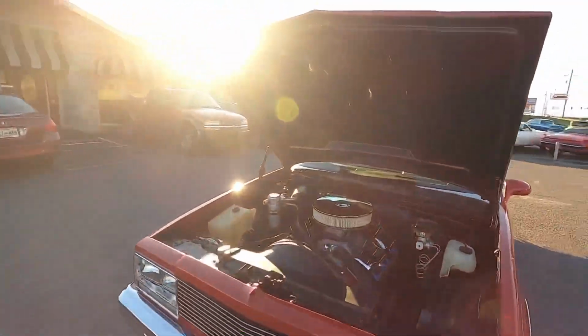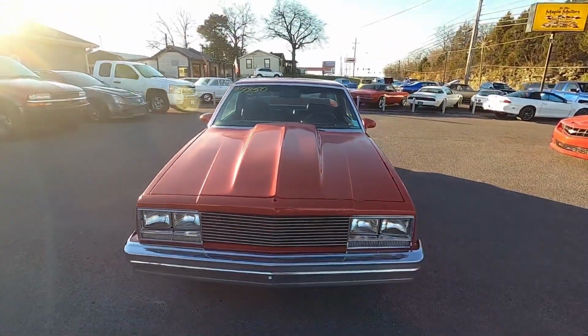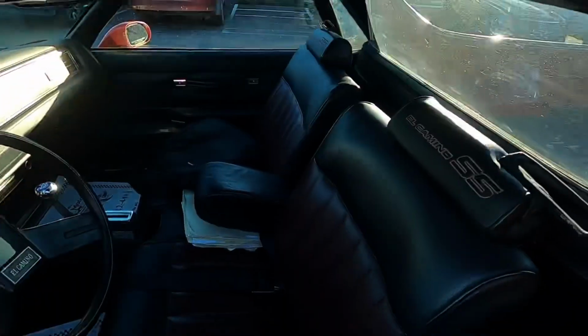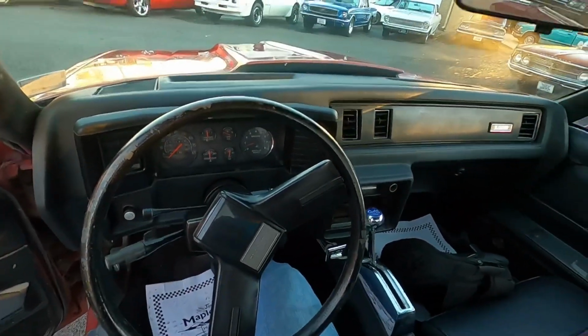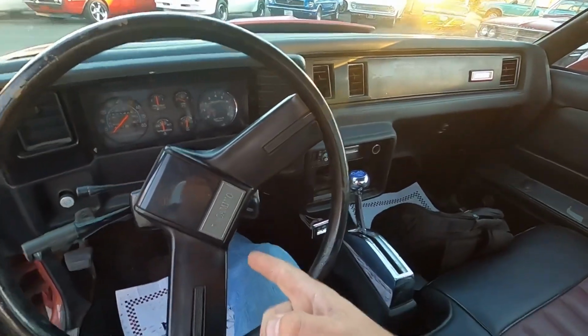We'll shut this hood down. About that time. Let's go for a ride. Before we take off, we'll look at the interior and check everything out. This one here has a pretty nice interior. Go ahead and place your bets. Do you think the horn works?